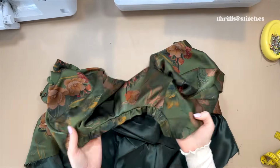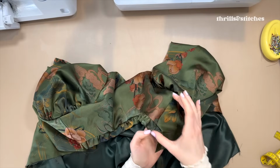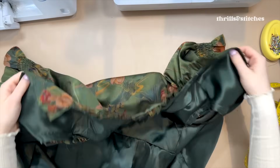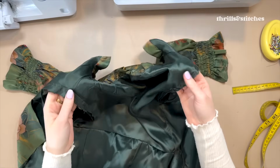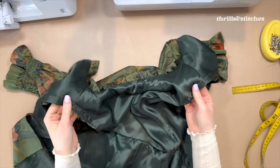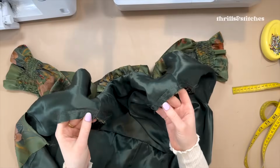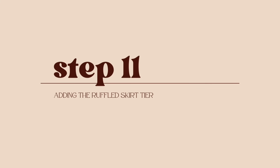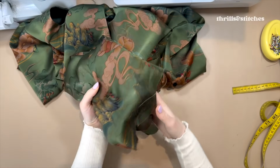So both my sleeves are sewn in, and what you want to check is that your shoulder seams on both sides are the exact same distance. Perfect. Now what you need to do is finish your raw edges on the inside. You would do that either with bias binding or with a serger, depending on what you have available. So the next thing I'll do is attach the ruffle to the hem.